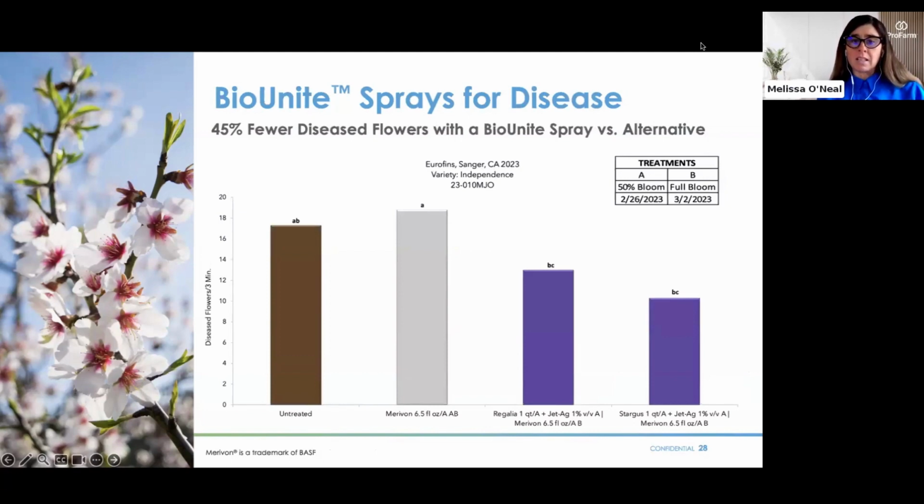We'll talk about diseased flowers with the BioUnite spray versus an alternative. This is getting back to brown rot blossom blight, but data fresh, hot off the presses from the 2023 season, and it had 2 treatment timings, as you can see up here in the right-hand corner, 50% bloom and full bloom, corresponding dates on the bottom row of that table. Diseased flowers per 3-minute time search on your y-axis. Looking at the untreated control, brown bar all the way to your left. That one had about 17 diseased flowers per 3-minute time search. Maravon, the standard, 6.5 fluid ounces per acre, both treatment timings, a little above 18 diseased flowers per time search.